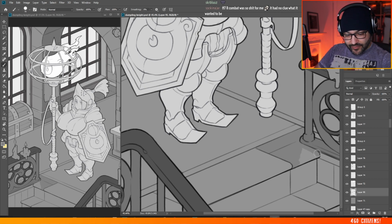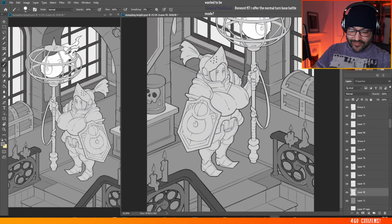Tifa's combat was my favourite because everyone's got a unique style, and Tifa's damage combos were really, really fun.